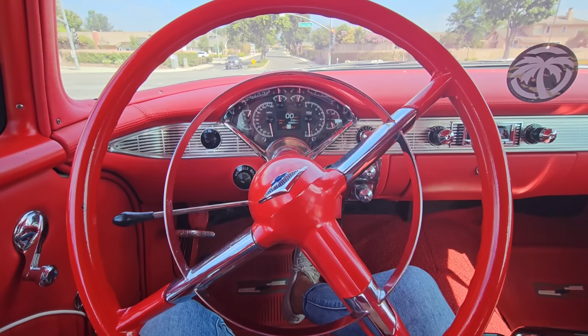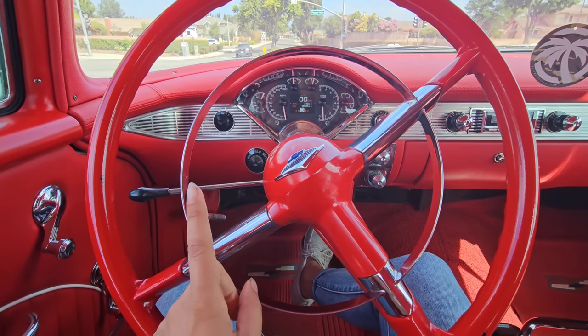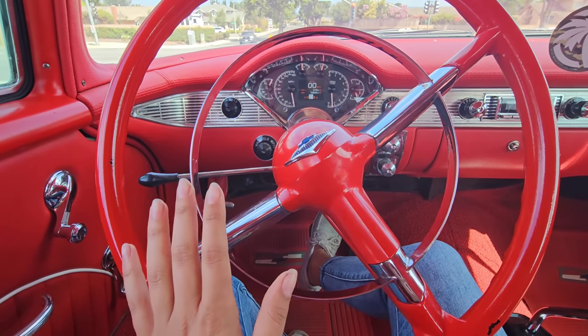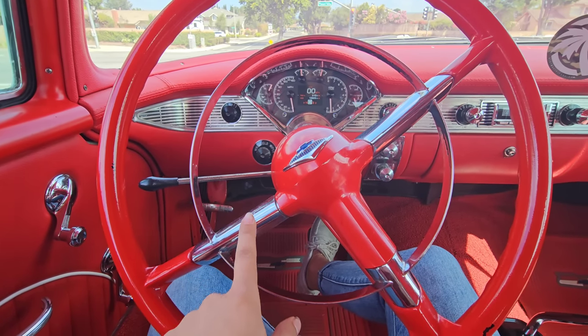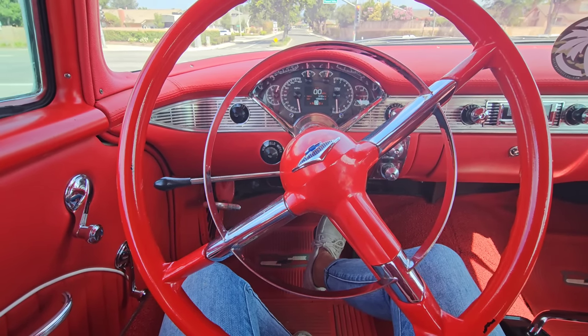Before we head over to West Coast Engine, I'm just going to make a quick stop somewhere because I owe those guys for so many things. They have saved my butt on many different occasions, and I owe them a little treat. So let's do that first, and then we'll head over there.